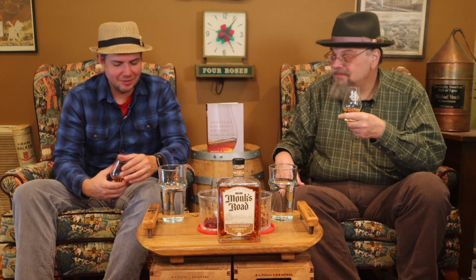I would have loved to see them do this as 100 proof. Yeah. Bottled in bond even. They're not going to bottle in bond because it's contract distilled for them. But still, just doing it at 100 proof, that little extra proof might have given it just a little bit extra. But still, it's good whiskey. It is good. It's almost brandy-like.